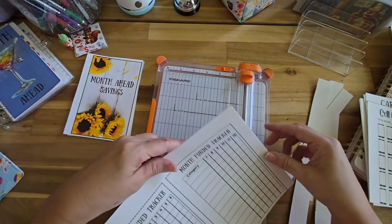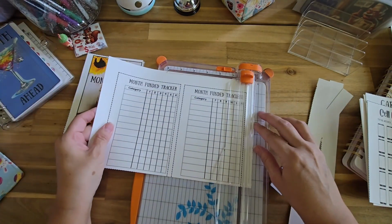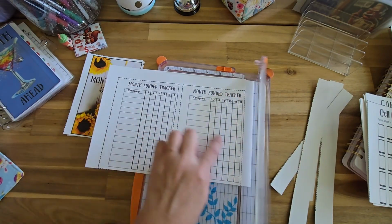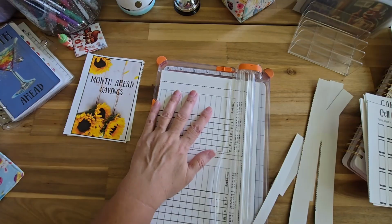All right, so the monthly savings tracker, or the monthly funded tracker. Again, 1 through 6, 6 through 12.